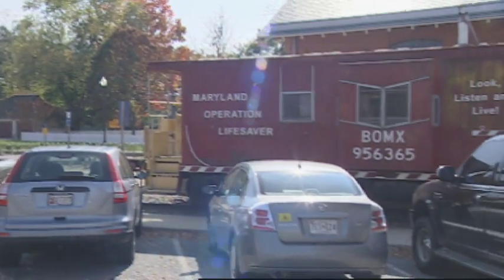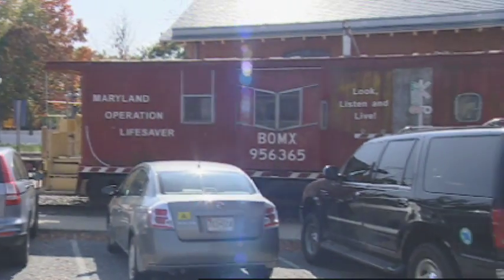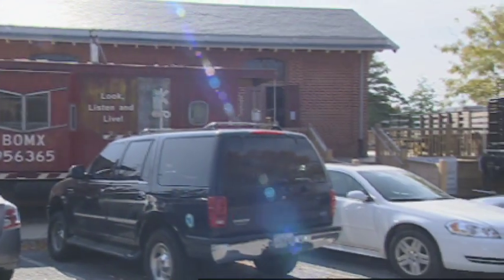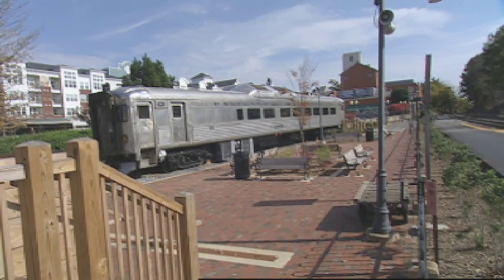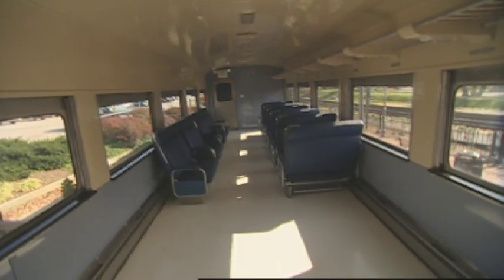We also have a caboose, which has exhibit space inside as part of our museum, and that's more where our rail exhibit is. And then we have a Budd car, which is a passenger car, stainless steel. They were developed in the late 50s, early 60s, and this one actually ran on this line, on the Metropolitan Line, carrying commuters to and from work.